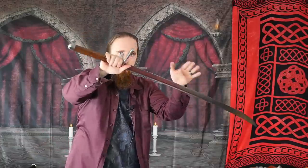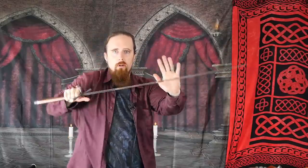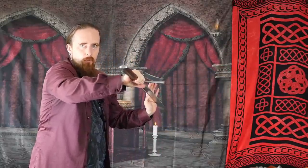So even if you don't use half swording as such, if you end up in a grappling situation, you can strike with that guard quite easily. You also have quite a bit of handle sticking out there if you hold it with one hand. So you can grapple with that, you can strike with that, etc. You also have this additional guard here.